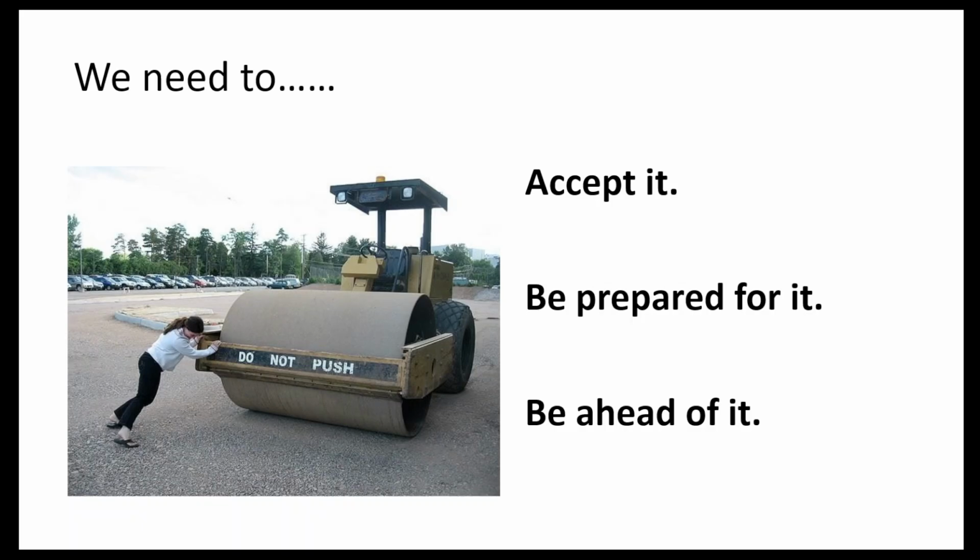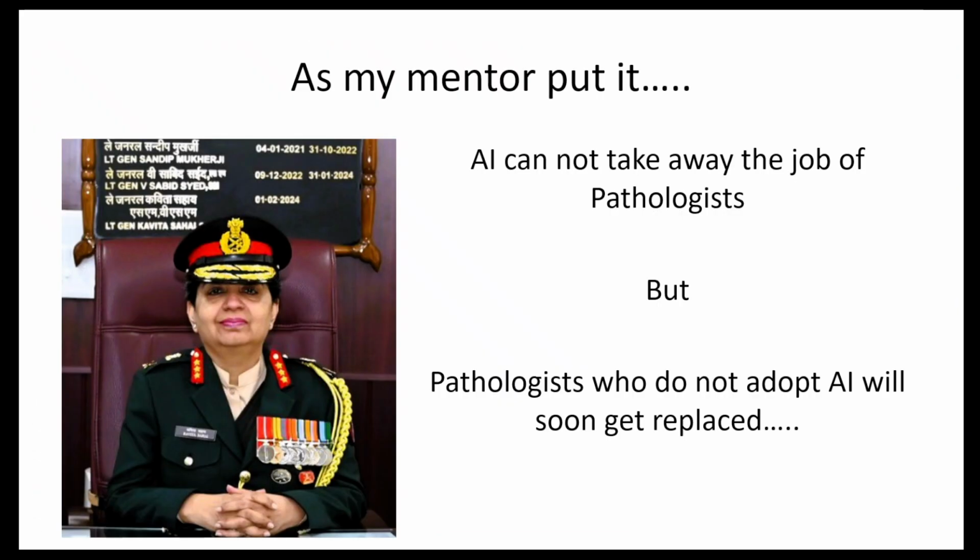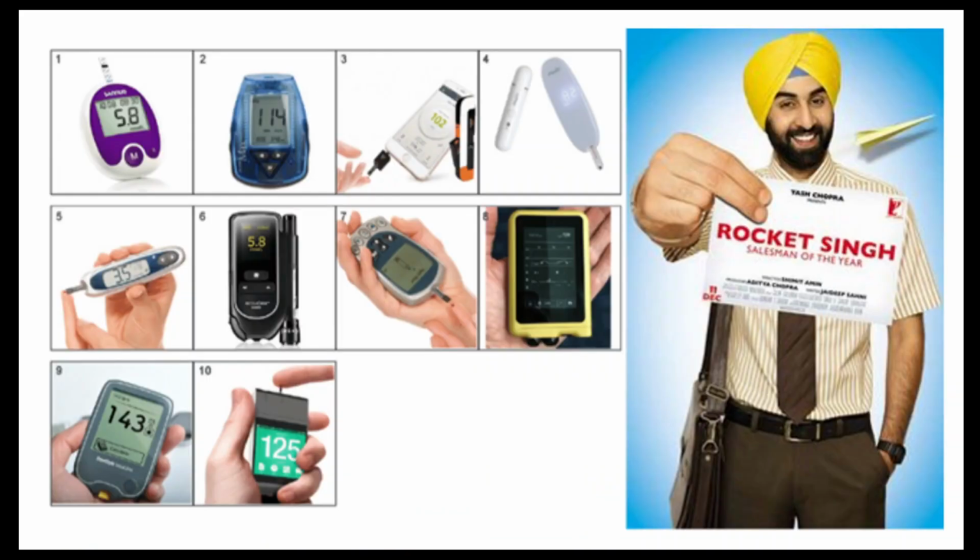What we need to be doing about it is, we should be prepared for it. We should be ahead of it. We should be the masters, and we should be driving artificial intelligence to harness it to our benefit. As one of my mentors, General Kavita Sahai, said, AI cannot take the job of pathologists, but pathologists who do not adopt AI will soon get replaced.